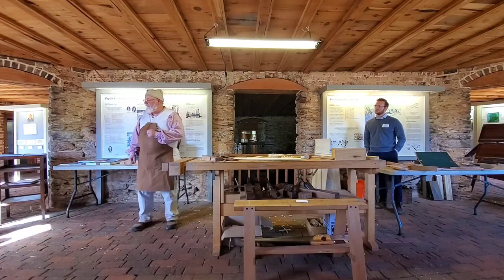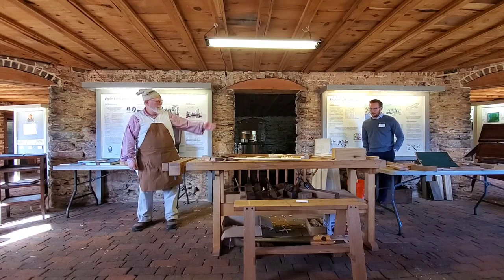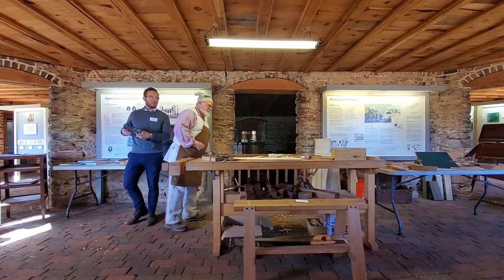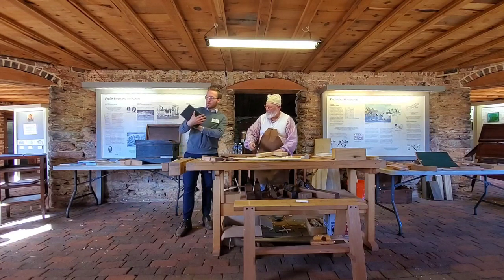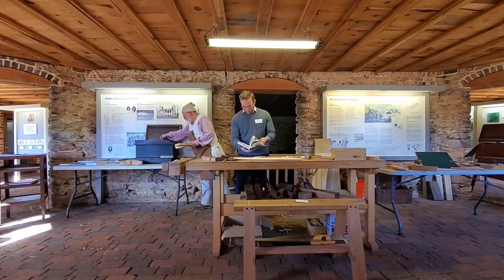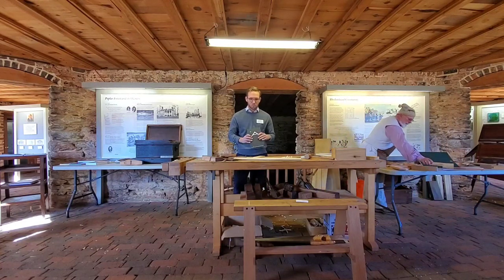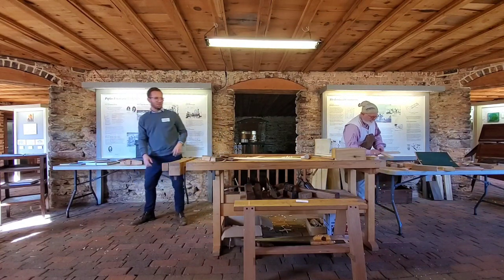Is y'all's sawhorse based on anything? I think that comes from Chris Schwarz's design, over at Lost Art Press. So this is his book, The Anarchist's Tool Chest. It might be in this book, or is it the workbench book? It might be the workbench book, but I'm 90% sure it comes from Chris Schwarz, my colleague and former supervisor here at Poplar Forest.